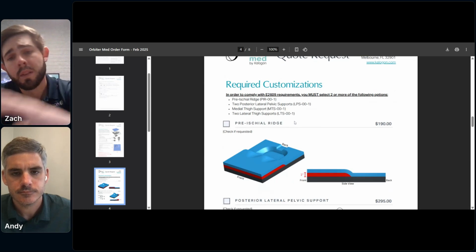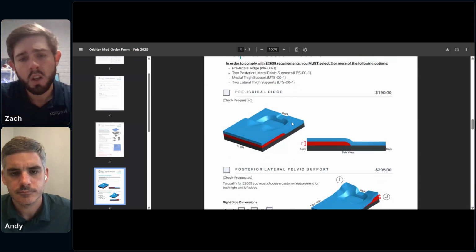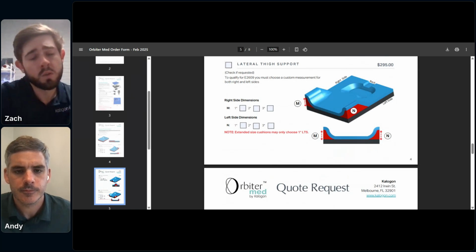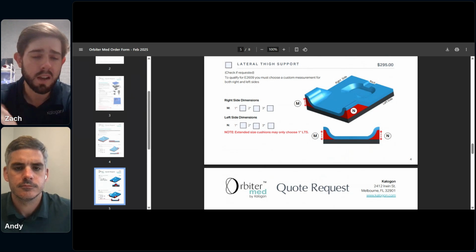These are the same customizations as Orbiter Med. You have the pre-ischial ridge, posterior lateral pelvic supports, medial thigh support, and lateral thigh support. To hit the E2609 code, you still have to have 2 of those 4 custom options selected. That won't change with the extended sizing.